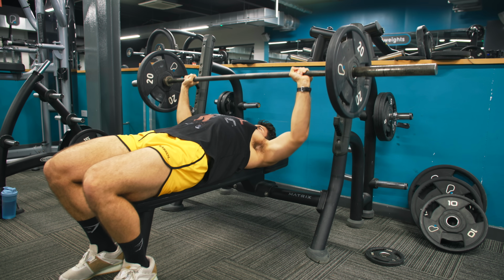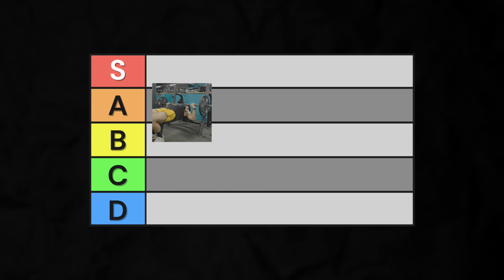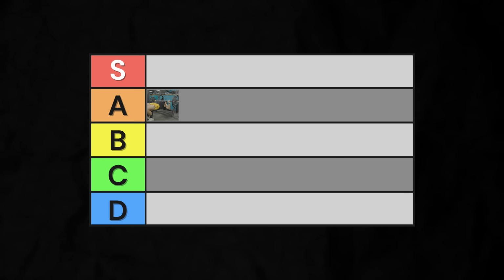First off, the barbell bench press. What tier and why? This is from a hypertrophy standpoint. No one cares about anything else. Obviously. I would say the barbell bench press is an A tier exercise.